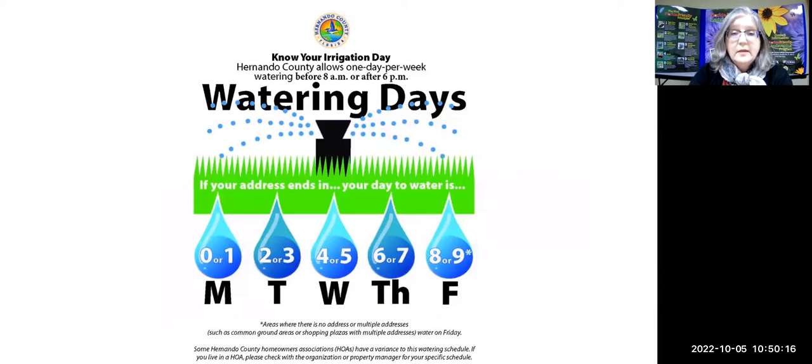As I was discussing watering, if you're in Hernando County, here's just a reminder of when your watering day is. This is year round, year after year. This is not going to change. But again, when we have shorter daylight hours, our lawns are not growing as much. Just because my day is Monday doesn't mean I have to water on Monday. Let your lawn tell you when it needs watered, and you're allowed to water before 8 a.m., which would be the most Florida-friendly thing to do, or, that's an or, not an and, after 6 p.m.